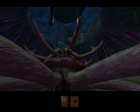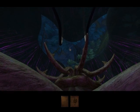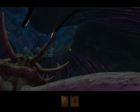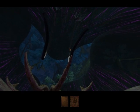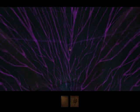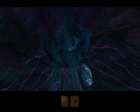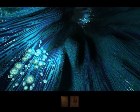Although where to, I don't know, because there's not really any space inside this tree for any more of these plants to grow. Now is there? But we can't do anything with that. The spores are blocked as well because the plant is closed, and we can't go anywhere because the plant is closed, so I guess we need to open it. Finding your way out of this one is also quite a challenge sometimes.